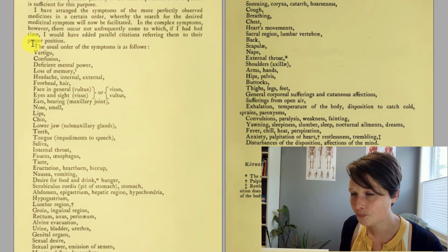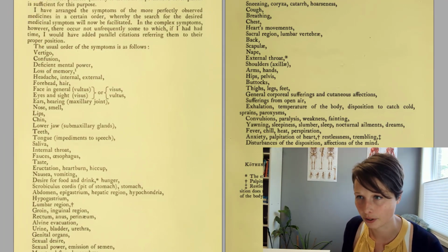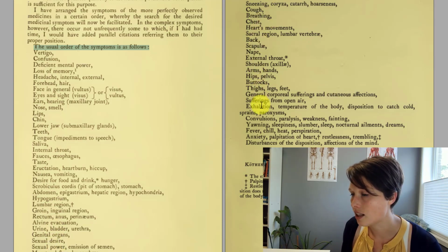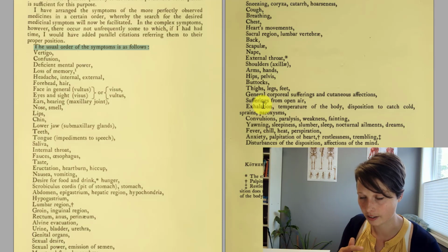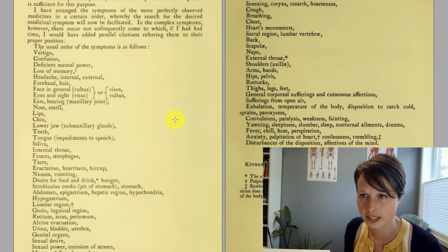So here, this is the author's preface, Hahnemann's preface to Materia Medica Pura. He keeps largely the same idea in Chronic Diseases. So, order of symptoms: vertigo, confusion, deficient mental power, loss of memory, and so on. And so you can see the whole schema here. In Chronic Diseases, he does change it a little bit in that he puts anxiety, restless trembling, disturbance of the disposition, affections of the mind before vertigo. So that's really the major change in Chronic Diseases.